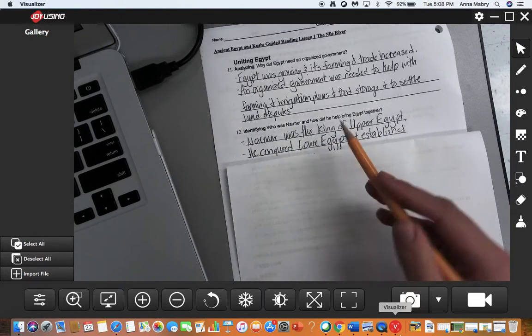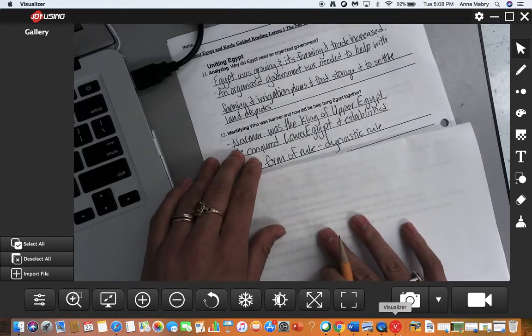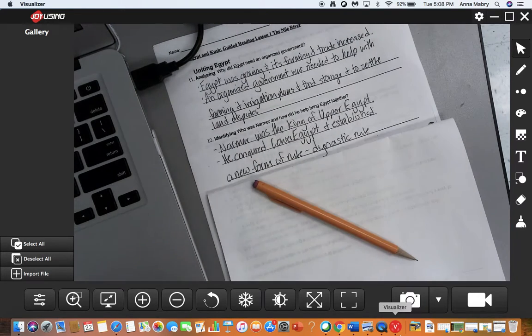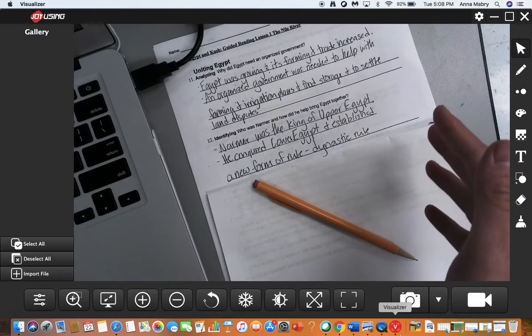Who was Namar, and how did he help bring Egypt together? Namar was the king of Upper Egypt. He conquered Lower Egypt and established a new form of rule called a dynastic rule. So it's a dynasty. It was when it's all within the family.